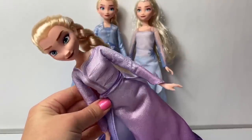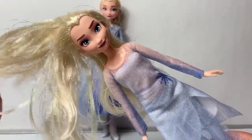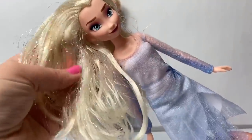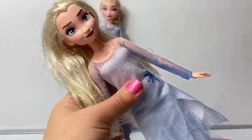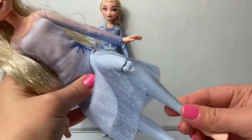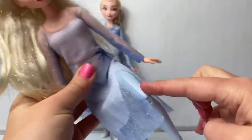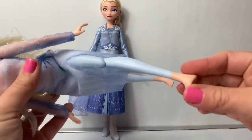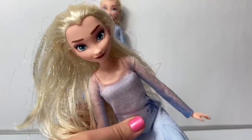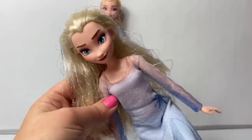So beautiful. This Queen Elsa has long flowing hair, no braid. And this doll has sparklies in her hair. This one is from the set with the Nokk and her knees bend and she's barefoot. The dress has a slit up the side and her legs have the blue leggings. This one is one of my favorite Elsa dolls. I just love her hair.